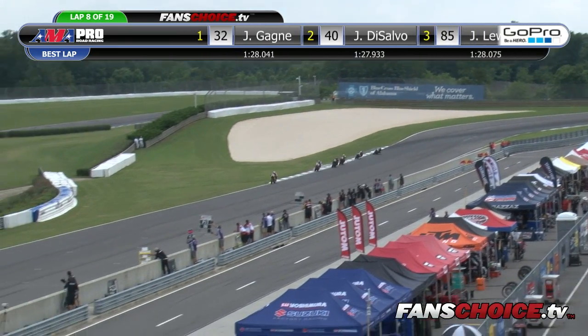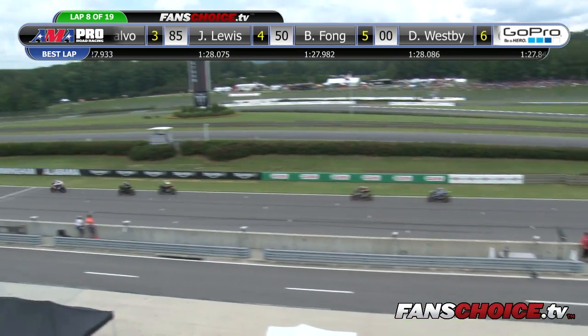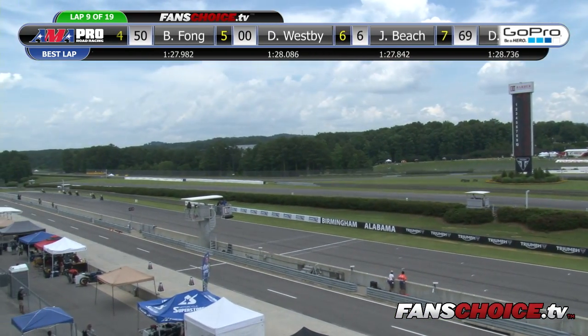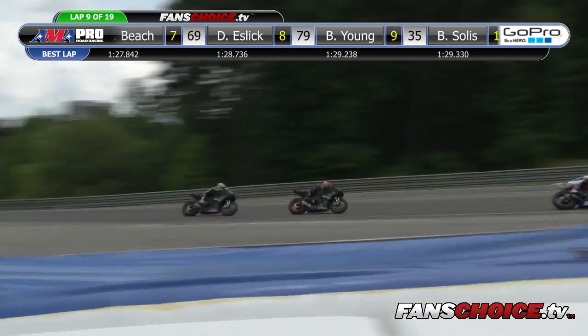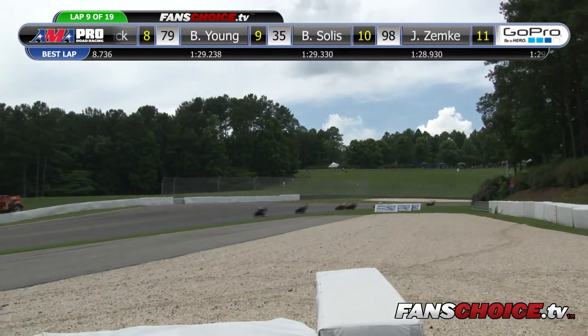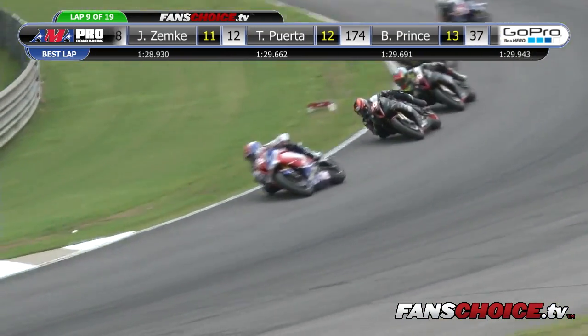Well, you might see something happen out here now that Lewis has gotten up into that second spot. The gap between the first and second guy has grown a little bit, so is he not being able to pace with Gagne? Does DeSalvo see that right now? Fong seeing that? They're going to want to make a move back on him real quick. They don't want to lose any ground to the 32.